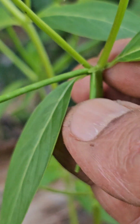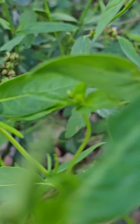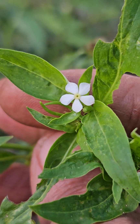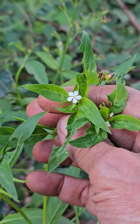This is the seed part, that one. Then flowers also here are so small, tiny flowers. The periwinkle, the botanical name I will write in the title itself. I will magnify 10 times.